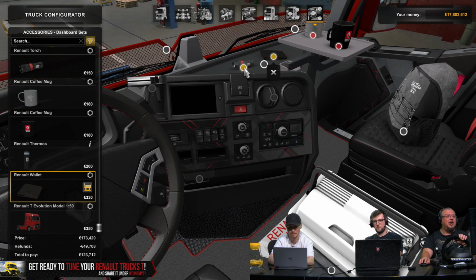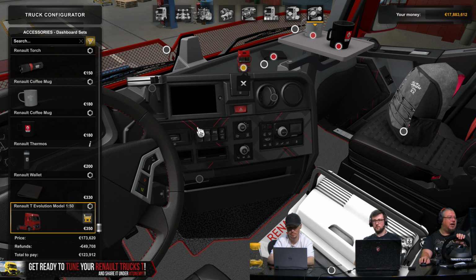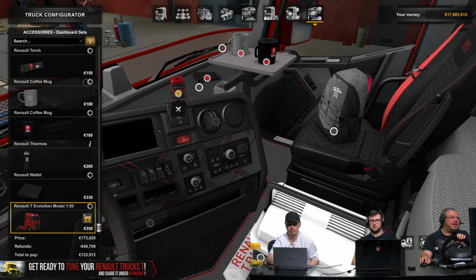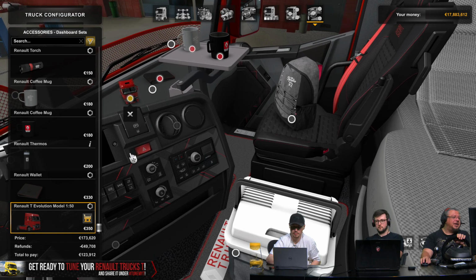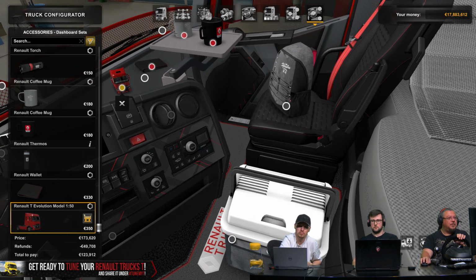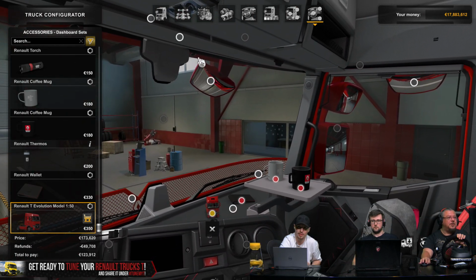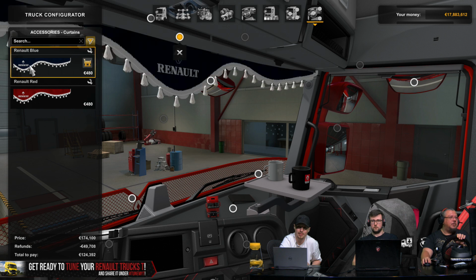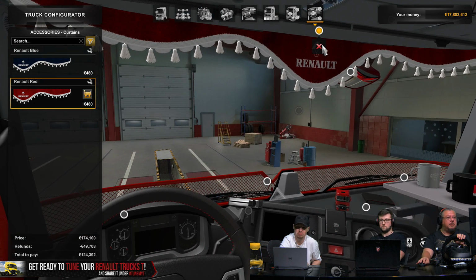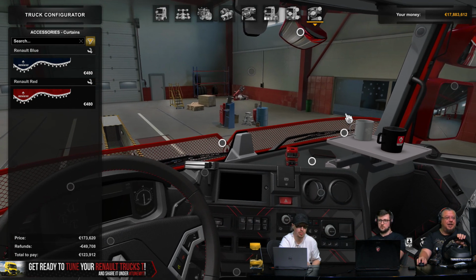Of course, we have our cliche, and every time we can't forget it, our 150 models of our trucks. And this is the official red truck of Renault T. That's the Evolution, right? Yes, Evolution. Well, as standard we have blue and red curtains inside, but I prefer not to use curtains. Me too, to be honest.